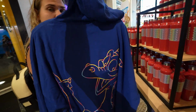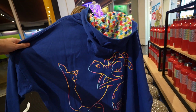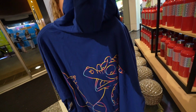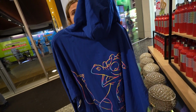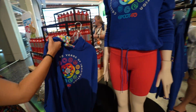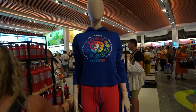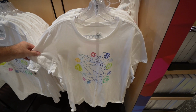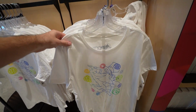Oh, you get Figment. Oh, that's awesome. Look at that. And the inside, you get a nice checkered print. That is a very nice hoodie. The price on this is $60. Not too horrible for a hoodie. Nice look. Here you go again, some more Figment. This nice little shirt with his top hat.